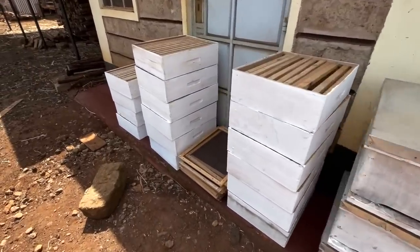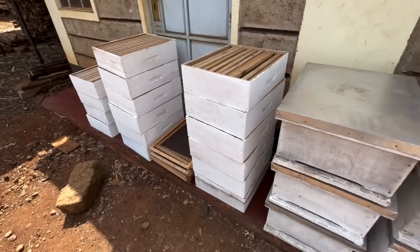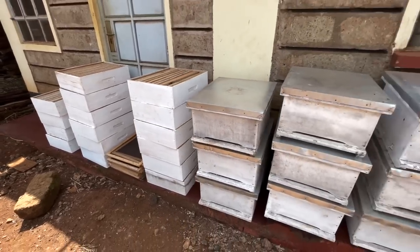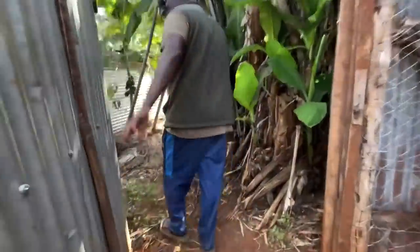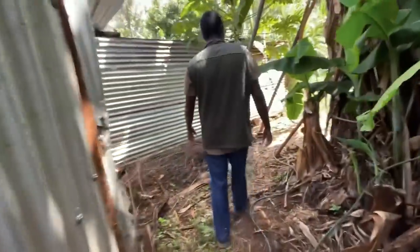These are all going to just be moved over to our property so that we can start figuring out where to put them. So we are going to check on the hive that we have back here. This is the very first beehive that we ever set up. And it's been going strong for a few years now. It's ready to be harvested too.